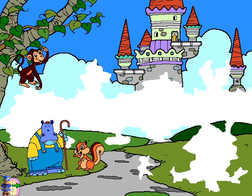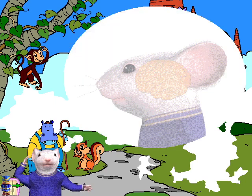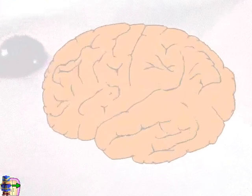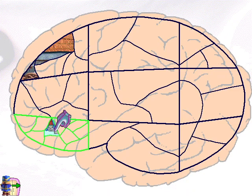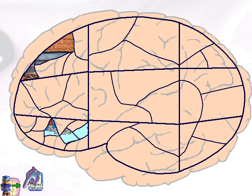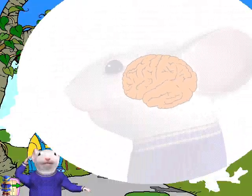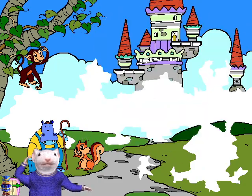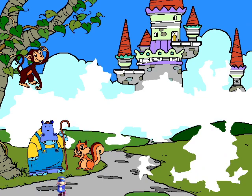Before you leave, let's check your brain power. You've gained some brain power. You've got to finish 7 more dot-to-dot pictures to fill this part of your brain. Guess what? If you fill this part of your brain, you can make a toy with the imagination machine. See ya. Let's go back.